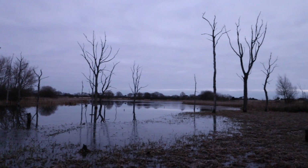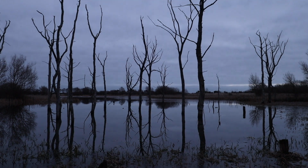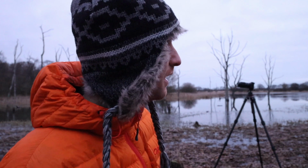It's a small nature reserve, and it has this body of water with all of these skeleton trees, these dead trees in the water. Oh, that's fantastic. I can't believe I didn't know that this location was literally on my doorstep. So yeah, happy to be here.